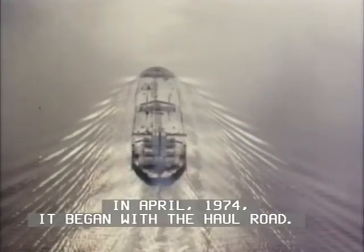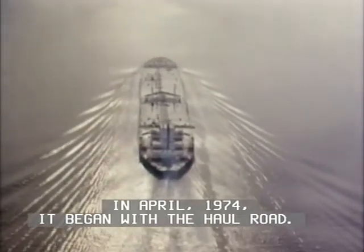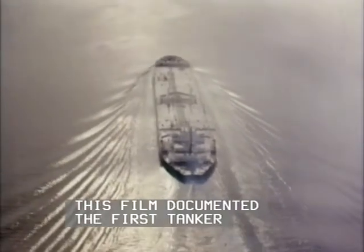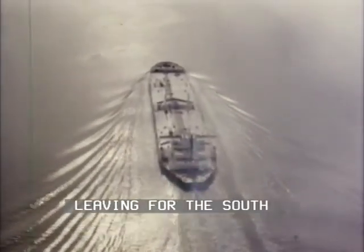In April 1974, it began with the haul road. And on August 1, 1977, this film documented the first tanker leaving for the South, full of oil.